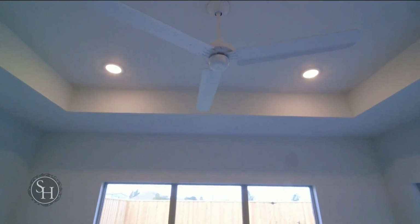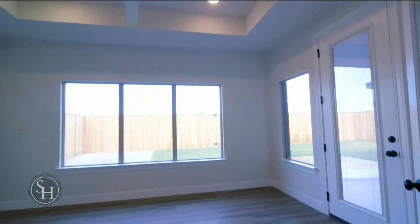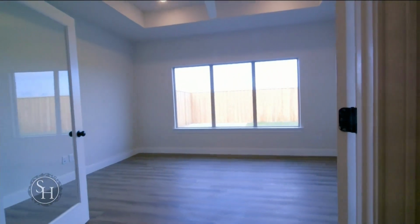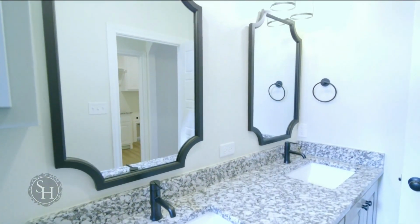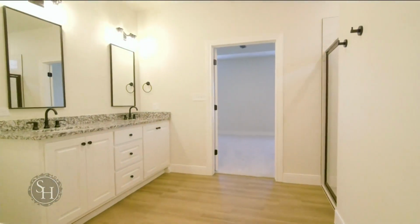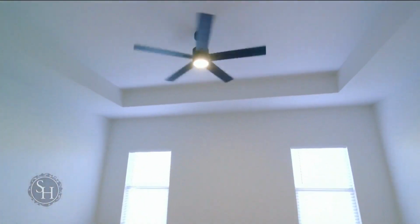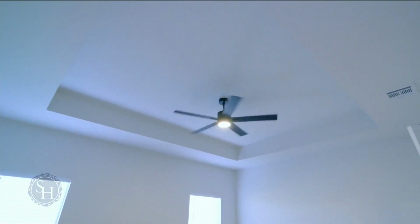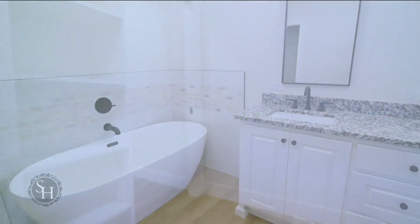Notable features of this home are the large bonus space with a special ceiling and oversized windows overlooking the backyard. A conveniently located bath is just off the living room and kitchen. The isolated master bedroom is a great space with a large master bathroom with freestanding tub and a closet that connects to the laundry room.